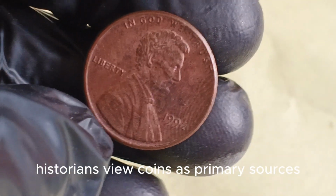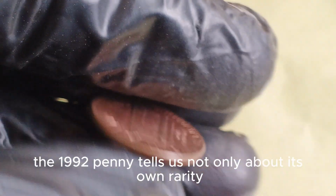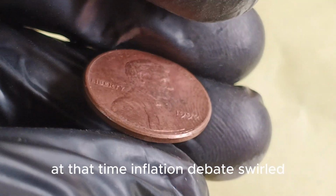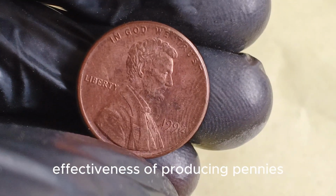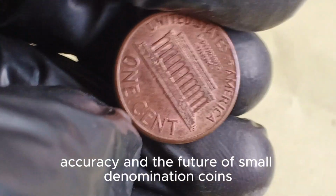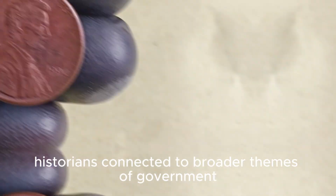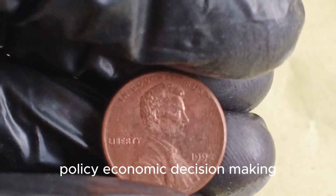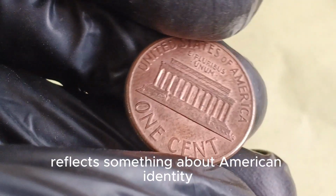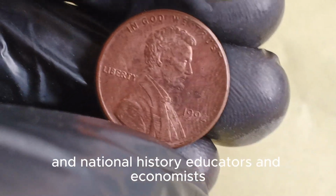Historians view coins as primary sources, artifacts of the past that carry immense documentary value. The 1992 penny tells us not only about its own rarity, but also about the economic context of the early 1990s. At that time, inflation debates swirled, and there were even discussions about the cost-effectiveness of producing pennies. The mint itself faced questions about efficiency, accuracy, and the future of small-denomination coins. By examining a coin like the 1992 close AM, historians connect it to broader themes of government policy, economic decision-making, and cultural attachment to tradition. Even the fact that the penny persisted despite rising costs reflects something about American identity: a reluctance to abandon the familiar, a respect for continuity, a reverence for symbols tied to Lincoln and national history.